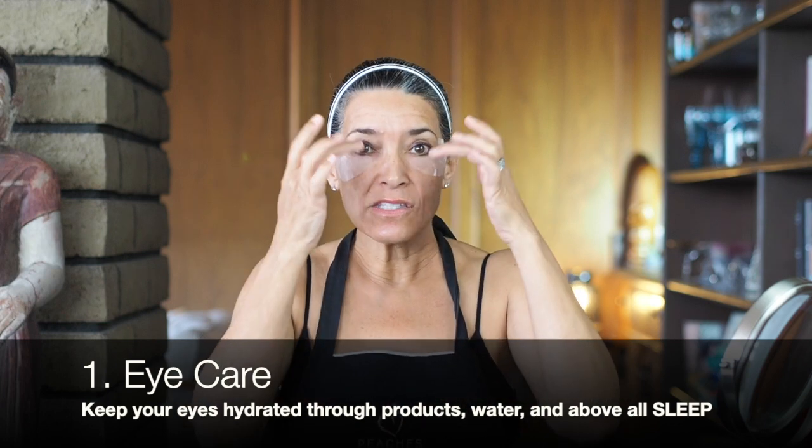So number 1, take care of your eyes. Take care of your under eyes. When the whites of your eyes look clean and bright, they make you look youthful and healthy. When your under eyes don't look dark or bagged, they don't make you look as old. I love my Karuna eye masks. I love my eye gels.